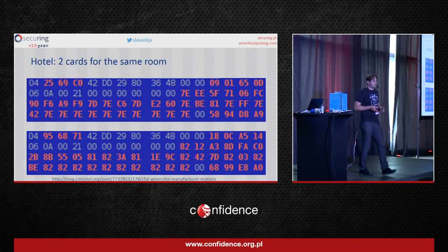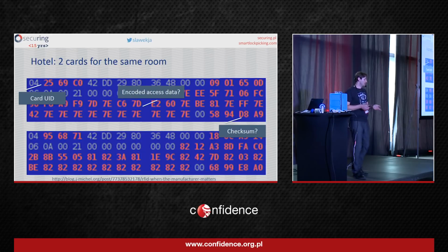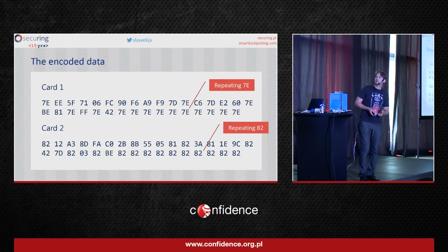So let's take a look at two cards for the same room and the same hotel. The red ones are differences, and they are pretty different. Even if we discard this card UID at the beginning, I suppose at the end is some kind of checksum. So in the middle we have encoded access card data, and it's pretty different, but do you notice anything suspicious about it? How can we decode it? Yeah, the repeating 7E or 8.2, thanks. And the question is, how can we decode it?